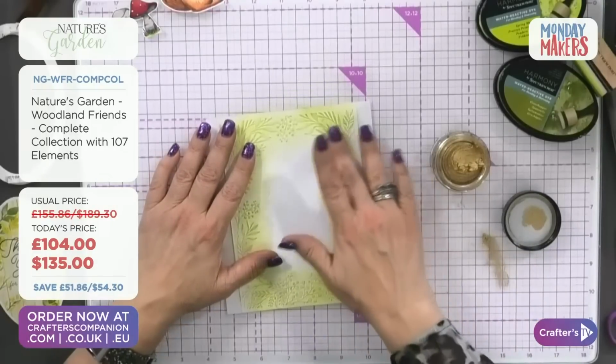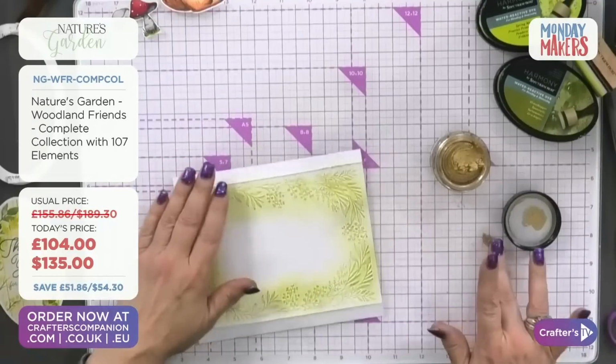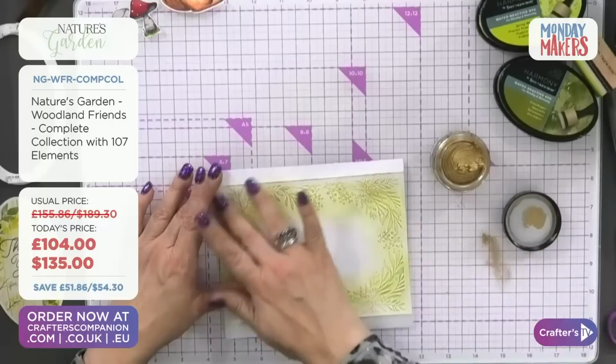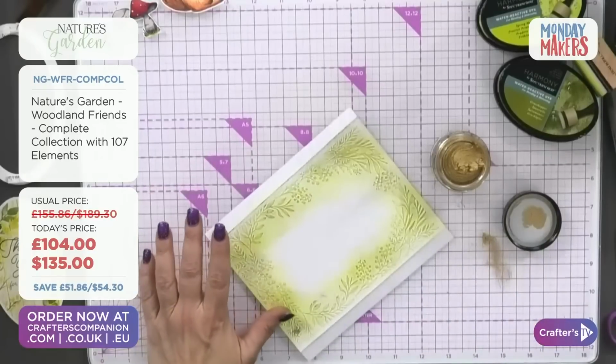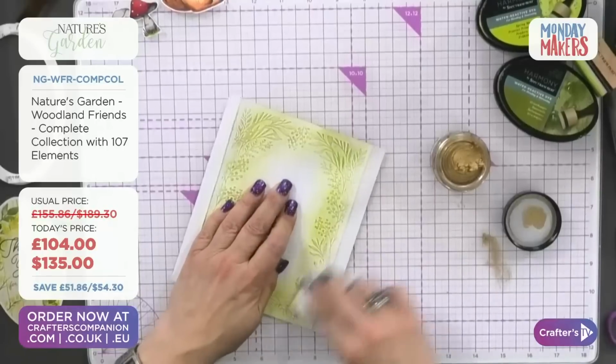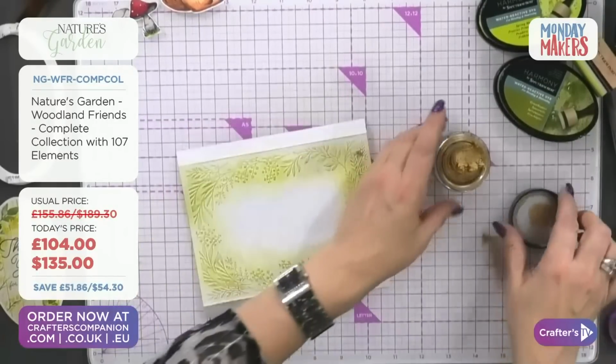So again, I'm just going to go around the edges and then buff that up after you've finished, when you've got all that over the edge. There we go. I'll just pop a little bit more down and then get my tissue. I think I'm going to have to invest in a whole pillowcase and chop it up and start my own little cloth going off there. But again, just using that.